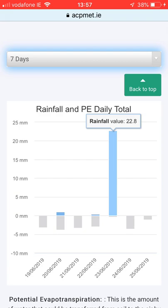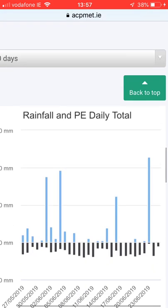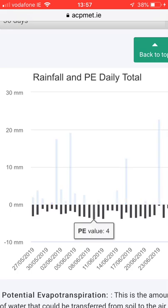Now we can get that detail for up to 30 days or 3 or 5 days. So I'm going to select 30 days, and you can see we have a graph there with rainfall in Timoleague for the last 30 days. So you can see other than 4 days really there was very little rain that came. On the same graph as rainfall, we also have the potential evapotranspiration. So there was 4 millimeters of potential water loss through drying out and potential evapotranspiration on the 8th of June.